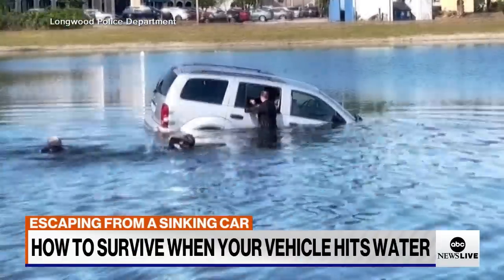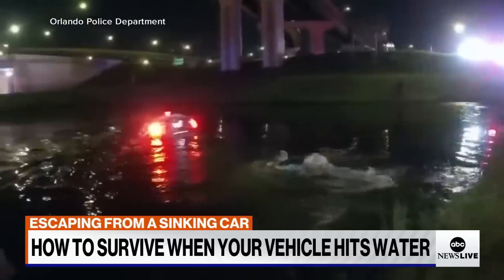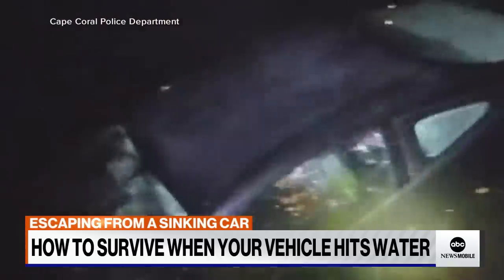It's a frightening scene where every second counts. Are you able to open your window? Drivers trapped in their sinking vehicles as water rushes in.